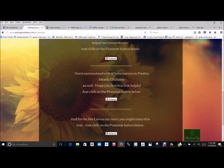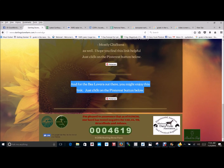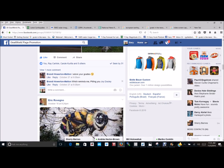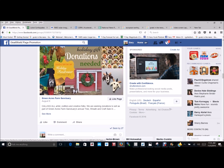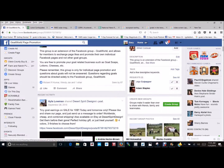There's a lot of websites out there with a lot of links. And look here. And for the bee lovers out there, like I was just saying, those bees are important. Those bees are really important, folks. Oh, let's see. What else do we got here? I don't mind stuff like this. Art, craft, holiday, gift donations needed. And that's fine. We put that stuff in there. Oh, but I got to look. This is on the GoatWorld page promotion.